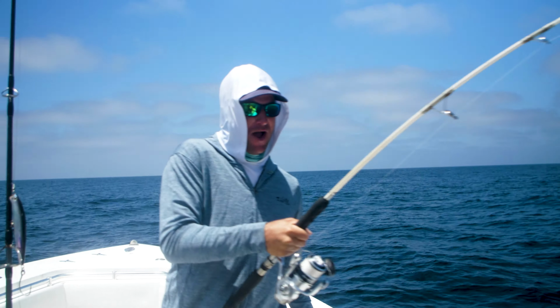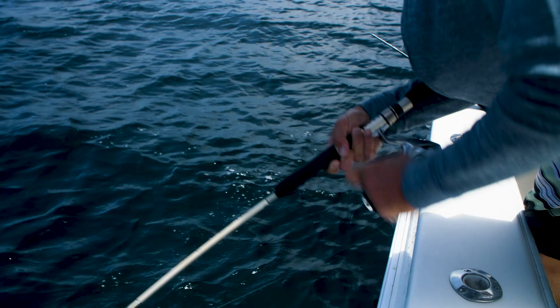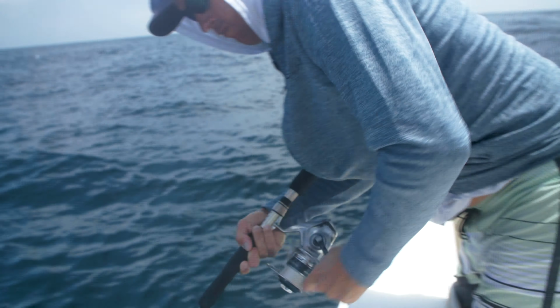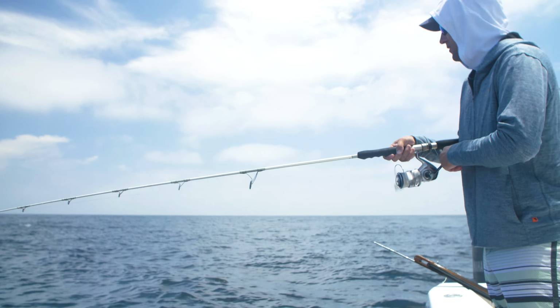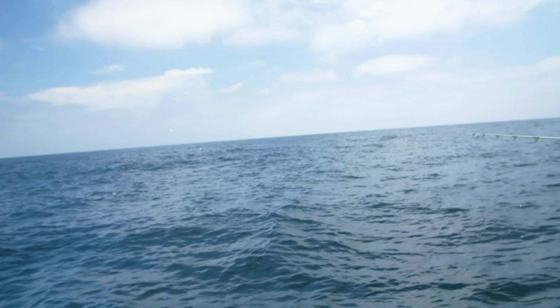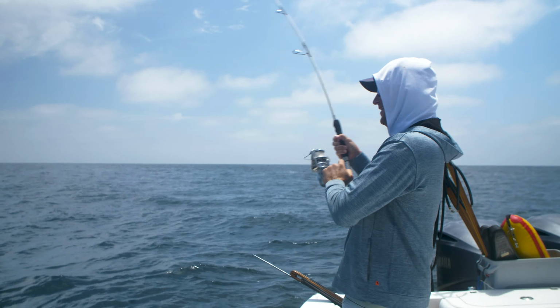He's on. Fish out. Whatever it is, he knows how to fight around the boat. Jesus. What the heck is he doing? That's pretty hot fishing right there. I think it's bonitas.